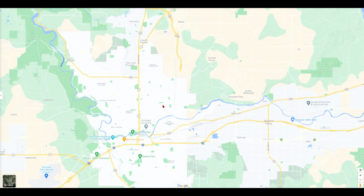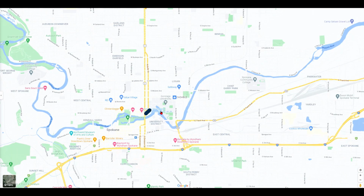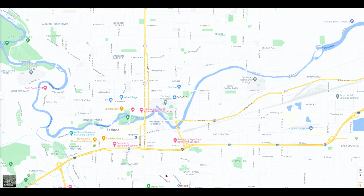Then you've got the University District, which is going to be down here, just off of downtown. You can see it right down here off of the river. University District, you've got Washington State University has a campus there. Eastern also has a campus there. There's the nursing school, medical school. I think it's University of Washington and Wazoo. I'm pretty sure it's the University of Washington.